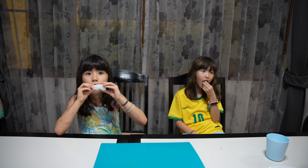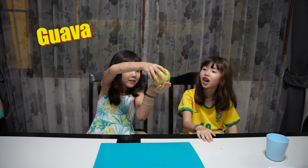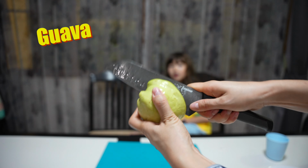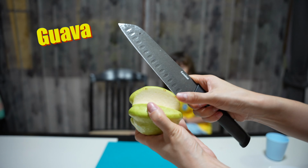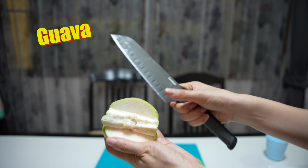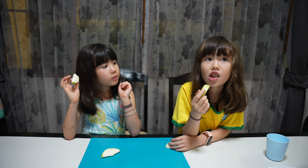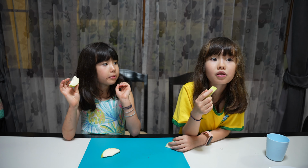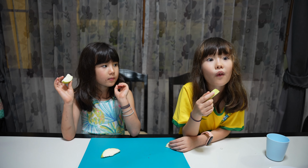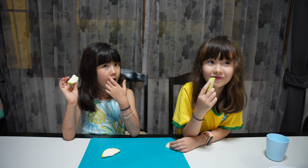Next fruit! Guava. Thais actually do it like my mom's doing, but in America, they do it with the apple thingies. They do it with this. Thai people call it farang. And Thai people call Americans farang too. So I'm a farang.